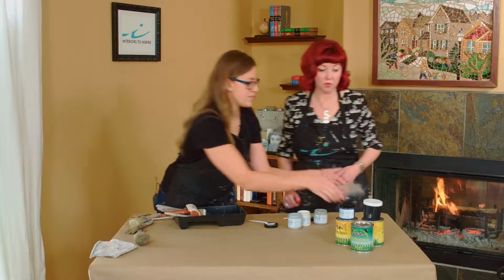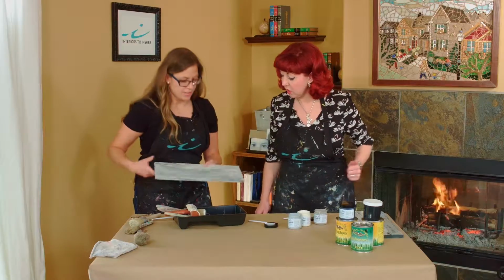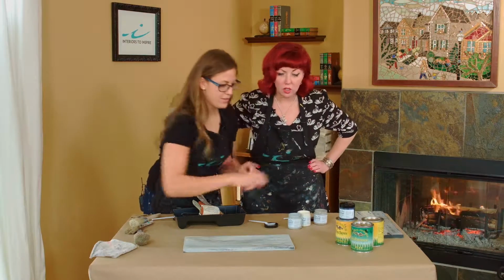So that's the first step there to get the wood grain on. I have a couple boards here I've gone through and already done the steps. So you can see this one already has the wood grain on it, same as what I just did there.